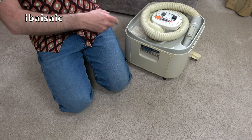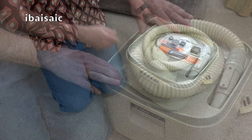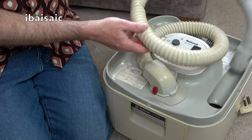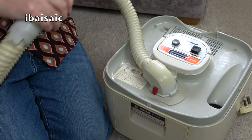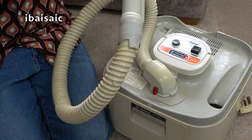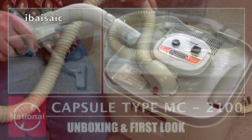Right, so that's all the tools. Let's have a look at the rest of the cleaner. Here's the hose. It's not in the best condition, the hose. It's a little bit distorted and it's probably suffered from a bit of storage wear. I know what this reminds you of. I did have another cleaner, didn't I, called Capsule, which is more of a traditional shaped cylinder cleaner with all the tools stored inside. That's where I've seen that carpet and floor nozzle before.